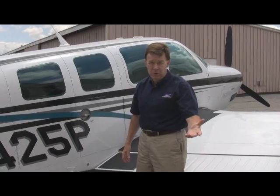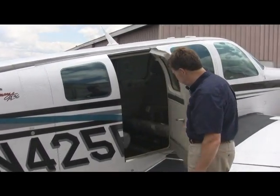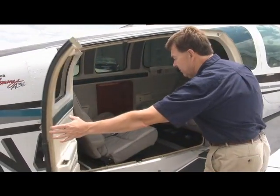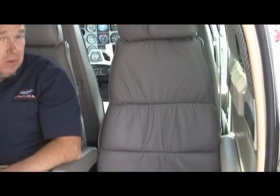Come take a look at this beautiful gray leather interior. 425 Papa has a beautiful leather interior. It's in very nice condition. Take a look at the condition of the seats. They're really in excellent condition for the year model and time, especially since they're original.